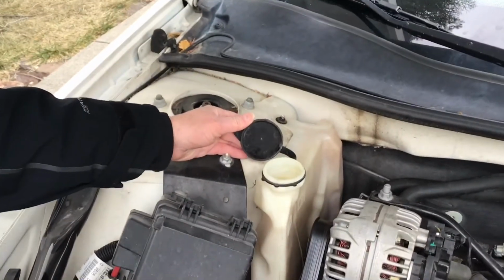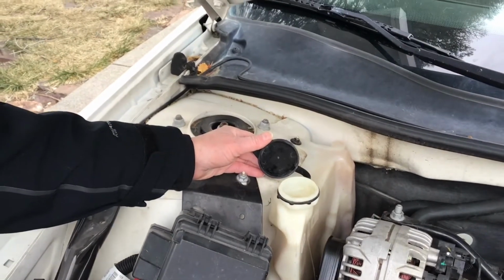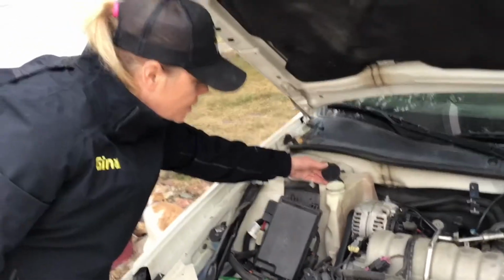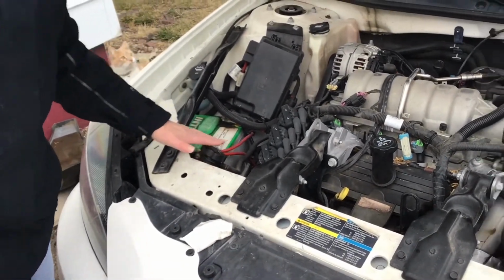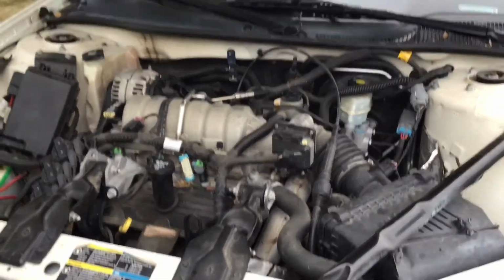Now, this is also connected to the radiator. This is your overflow. On this particular car, if the car gets too hot and it wants to purge antifreeze, it's going to purge into there. Then once the engine cools down, it will suck back into the radiator. So I'm going to leave that off so I can put in some more antifreeze. What else do we have that you need to know?